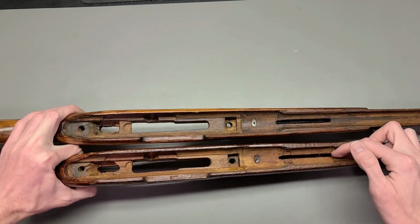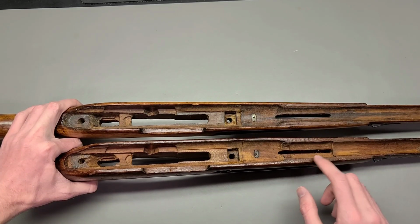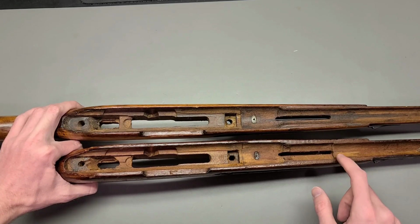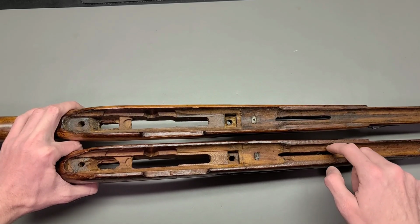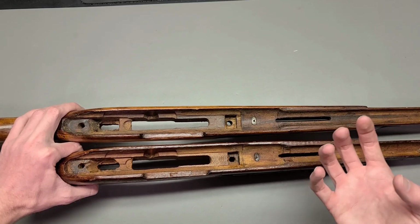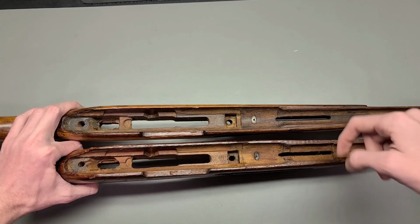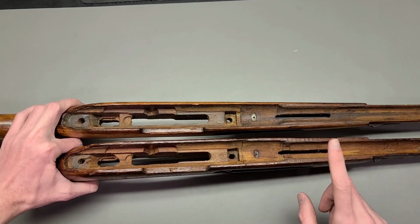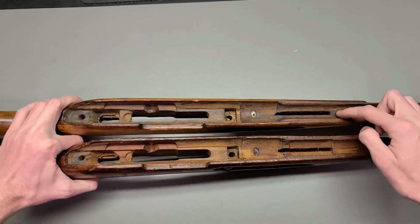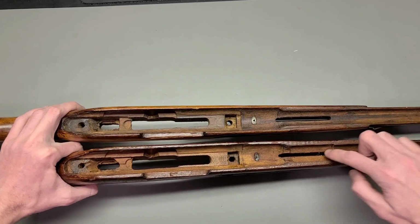Especially right here. M38 and M44 patterns of carbines have an interesting rear sight, and that rear sight requires an additional cutout inside the stock, because the rear sight base wraps fully around the barrel. You don't see that on 9130 pattern rifles. Now, if we look on this stock, there's no inlet. You can both see it and I can feel it with my finger here.